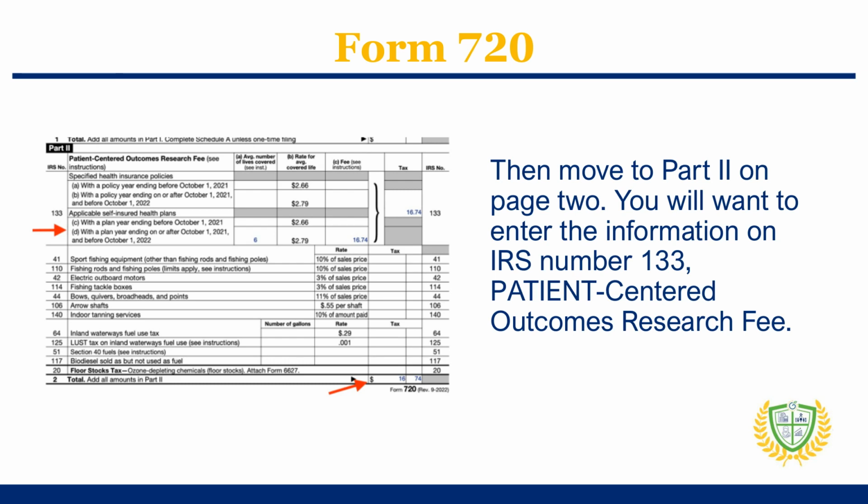The line you should use will be determined by when your plan year ends. For example, if you started your plan on November 1, 2022, the plan year end would be 12 months later, October 31, 2023. You then multiply the average number of employees by the rate to get the fee in column C and the number for the tax column.